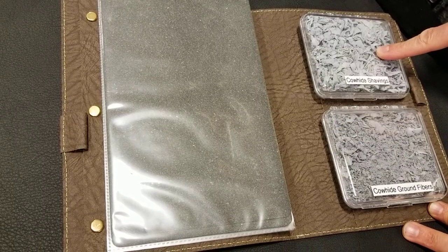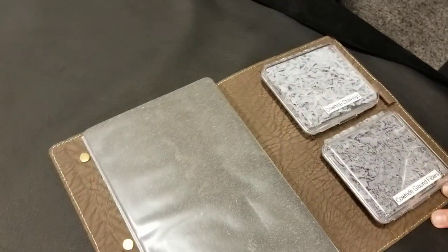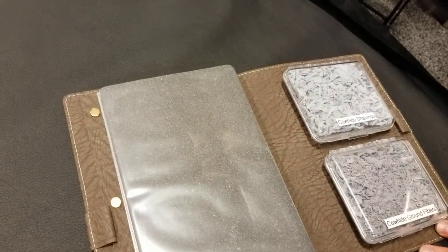Is that how you make a calf split? Yes, the split is the bottom part. Not really advisable for books. It's better to have the grain than the split. The split is the bottom part.